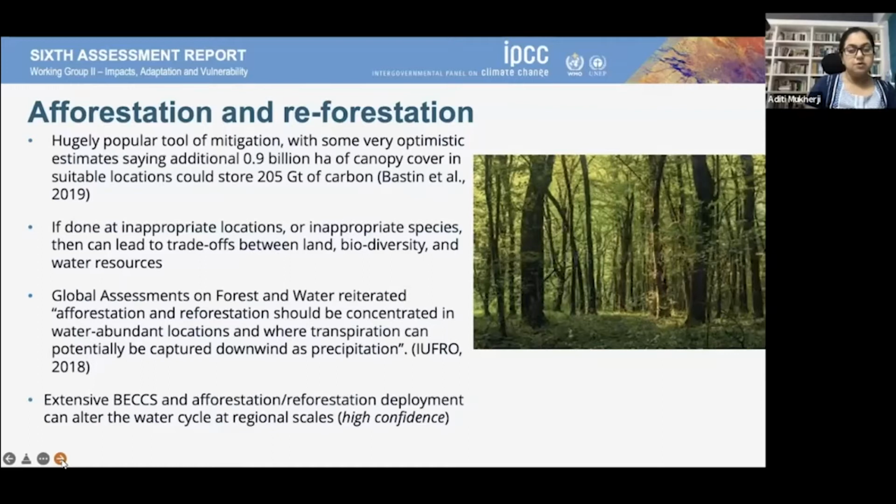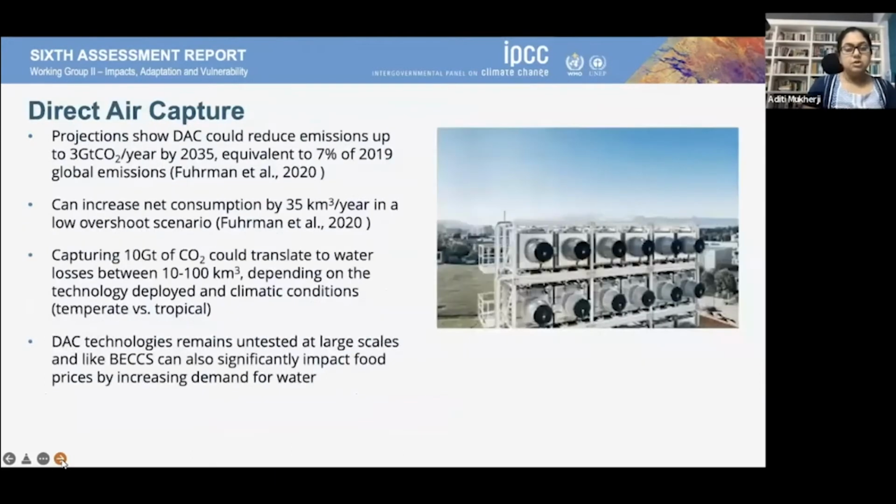Overall, extensive BECCS, that's bioenergy with carbon capture and storage, and afforestation and reforestation deployment can actually alter water cycle at regional scales. And there is evidence that it can happen once these are extensively deployed. We already have evidence of alteration of water cycle at regional levels. The third technology that we looked at, very briefly again, was direct air capture.